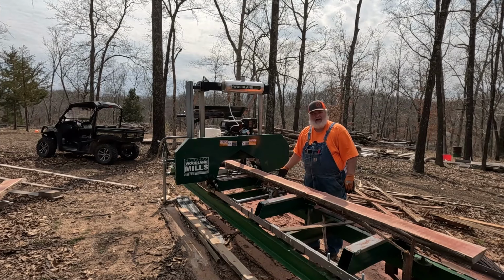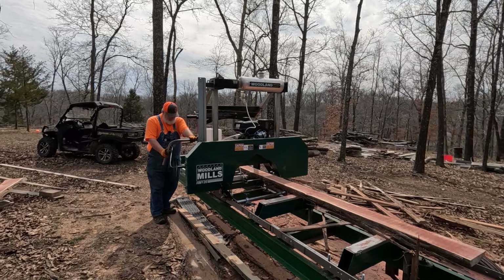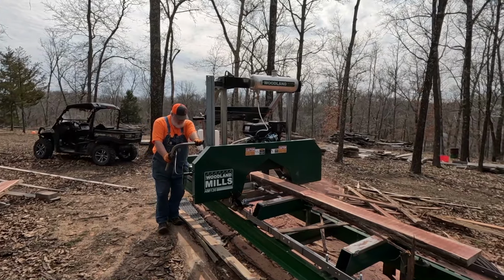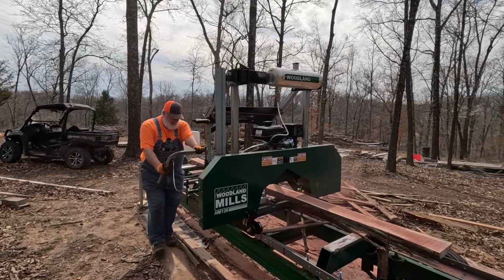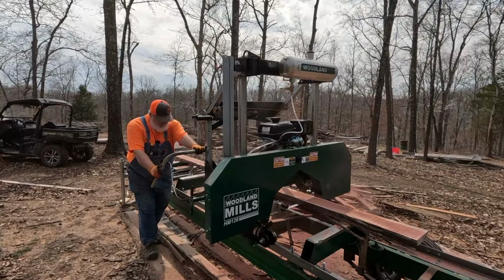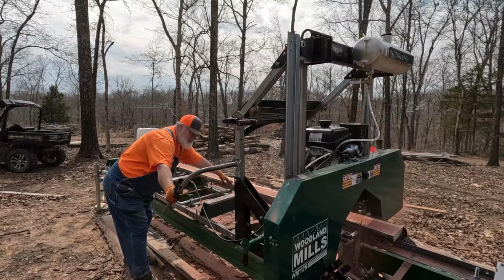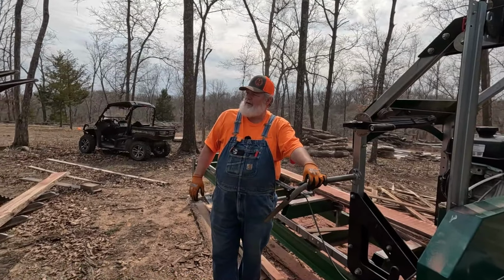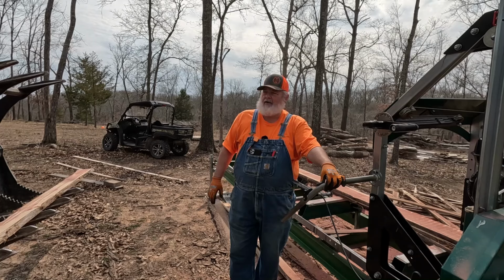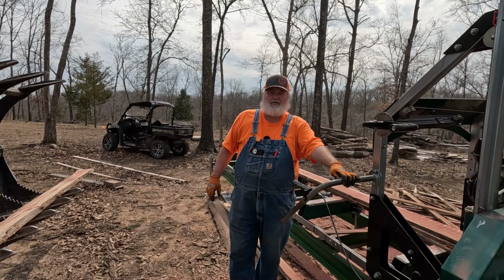I have a knot over here on this side. I've got to take an axe or a saw and trim this up, and then I'll finish sawing it. Well, that went pretty good. I hit a knot there, just a little limb sticking out about a quarter of an inch that I had to cut off. I got that cut off and I was able to finish the cut.